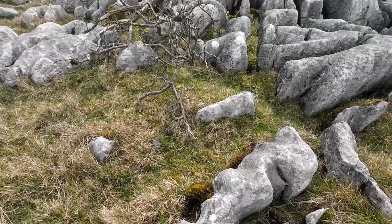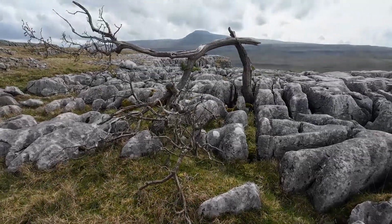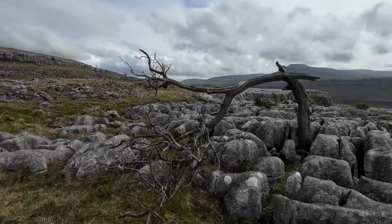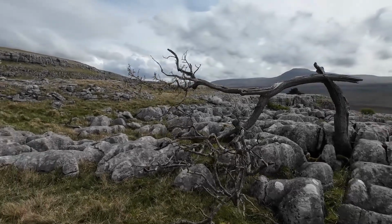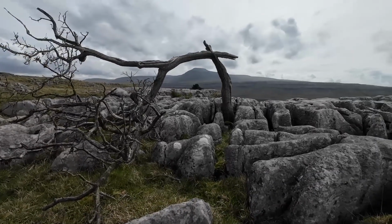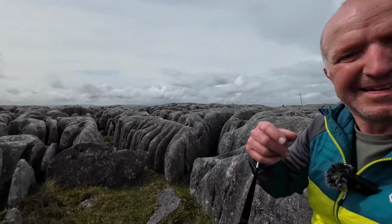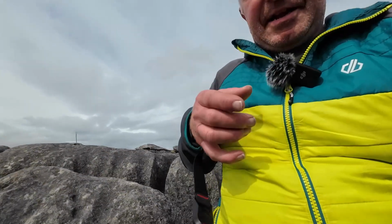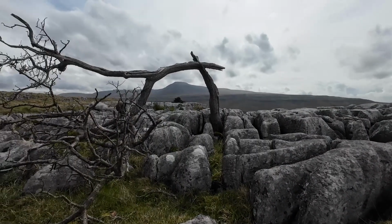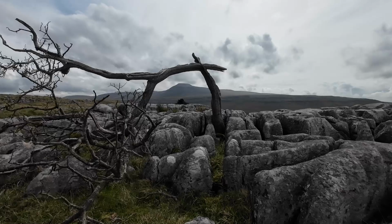Peeps, I've actually come across something I haven't photographed up here yet, and I've only just seen it. Obviously this old gnarly tree here, and yes, you've guessed it, I have got down low to frame Ingleborough again. So yeah, another cracking one. I've got quite close with this. I am at 16mm, f11, 1/250th of a second, ISO 100.